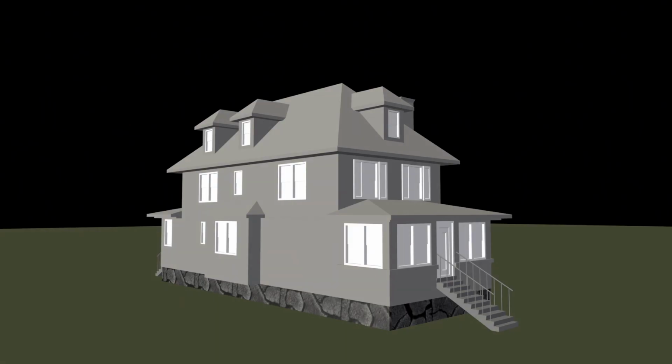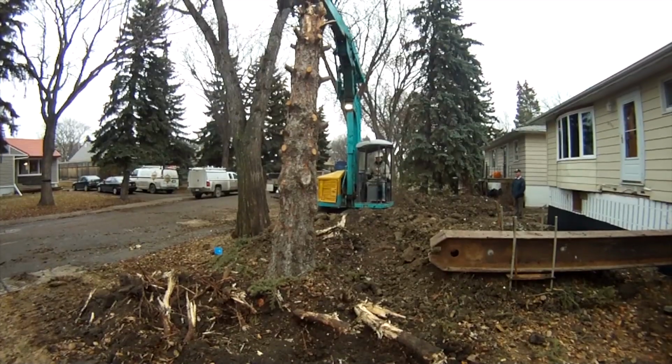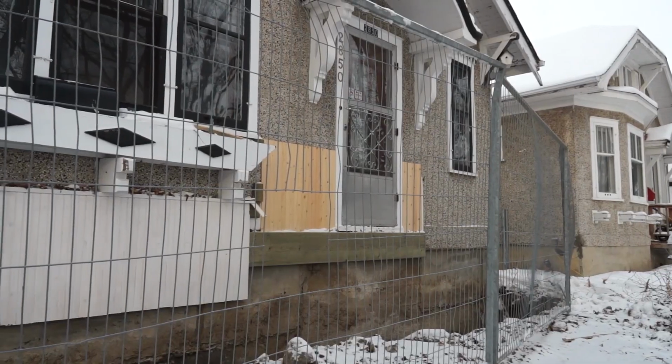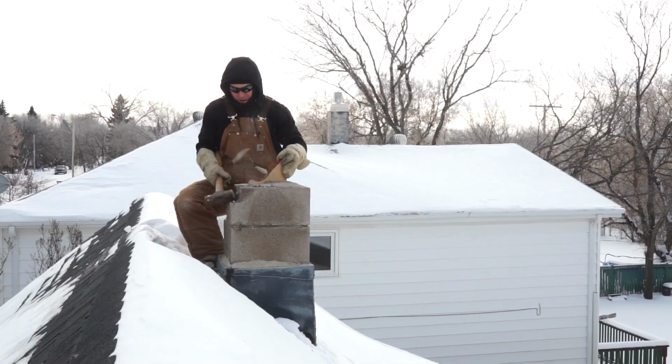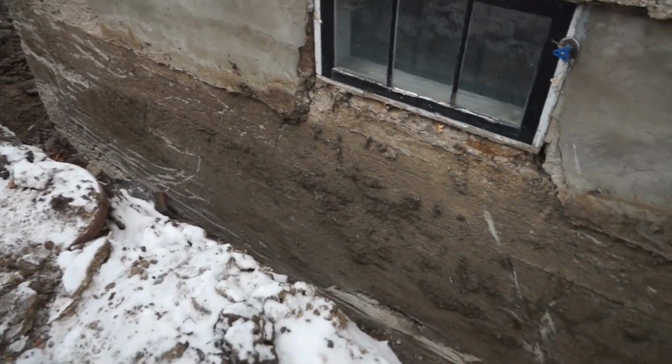Preparation for the actual lift begins with removal of entry structures, such as steps, porches, and stairs. As well, obstacles such as shrubbery, trees, and fences may need to be moved in order to provide safe access for construction. A safety fence is erected, any chimneys are removed, and an access trench is excavated around the perimeter of the existing foundation.